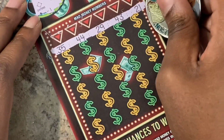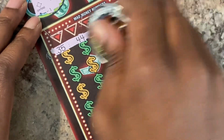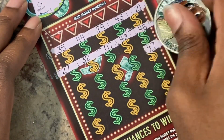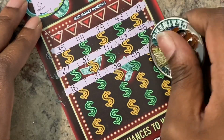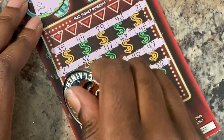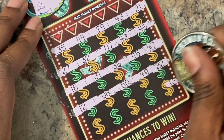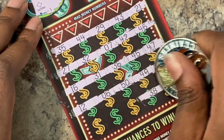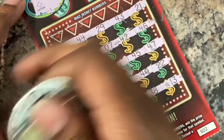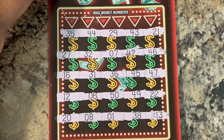Can we get a nice fat 10X? Come on, multiplier. Last row. And no. All right, let's see if we can match a number.